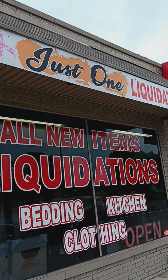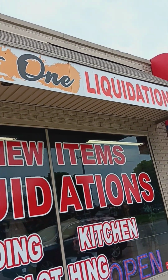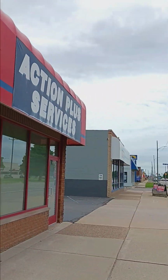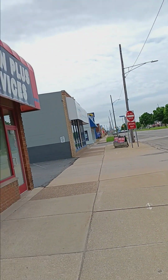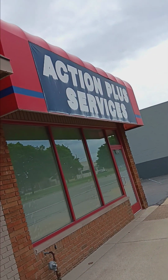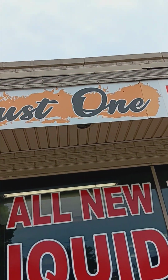Go back outside here, get a little more info. It's called Just One Liquidations from 4th Street. And the side street is New York and Lincoln Park, Michigan. Can't miss it. Just One Liquidation.